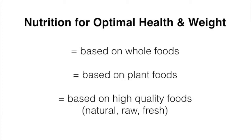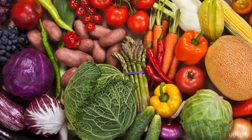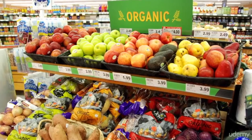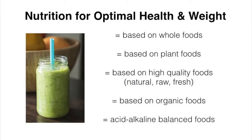As I teach, if we want optimal health, optimal weight today and for all of our tomorrows to come, the way we eat has to be based on whole foods, plant-based foods, natural foods, fresh foods, raw foods, really that our foods are as least heat treated as possible. Also, organic foods as much as possible, and acid alkaline balanced foods. And when it comes to green smoothies, they satisfy each of these 5 requirements perfectly.